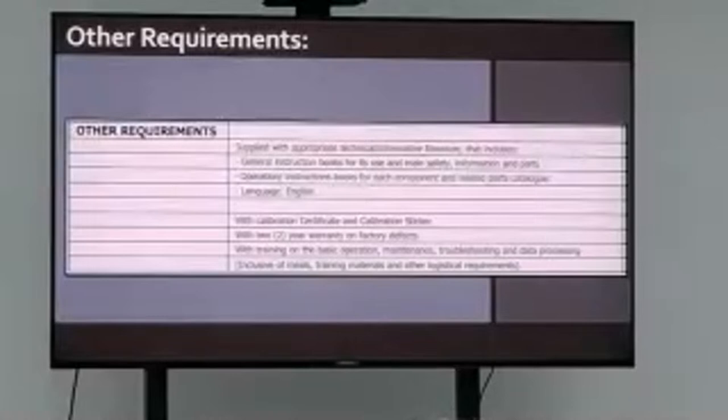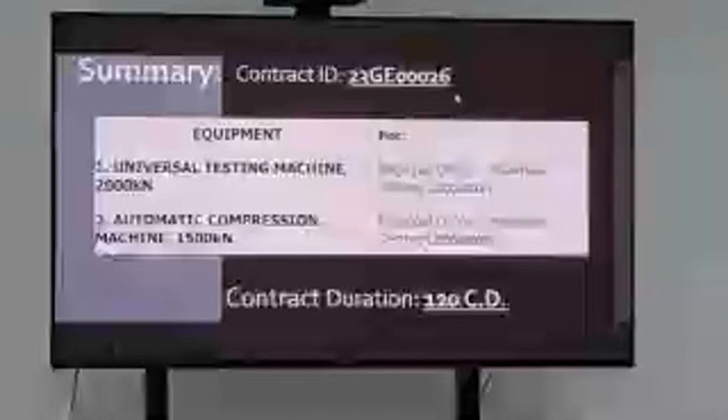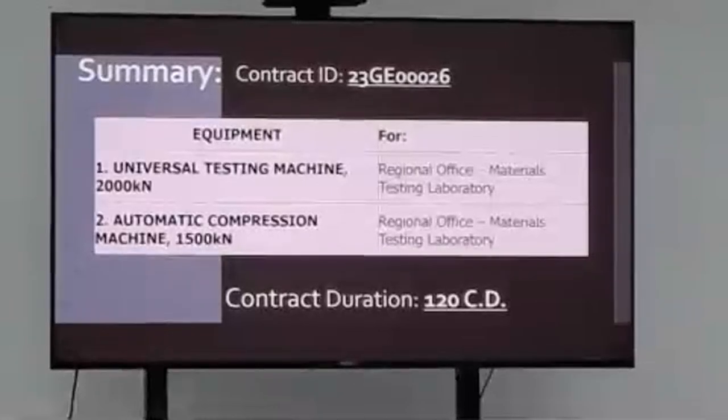So for the summary for contract 23G00026, included in the equipment for this contract is the UTM universal testing machine, 2,000 kN, and the automatic compression machine, 1,500 kN, useful for both the regional office materials testing laboratory, with a preparation of 120 calendar days.